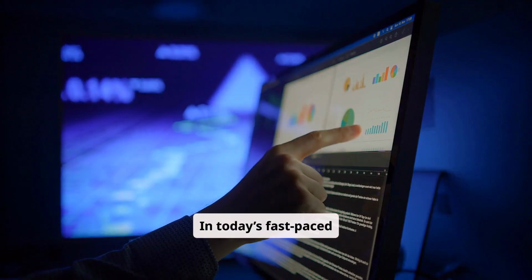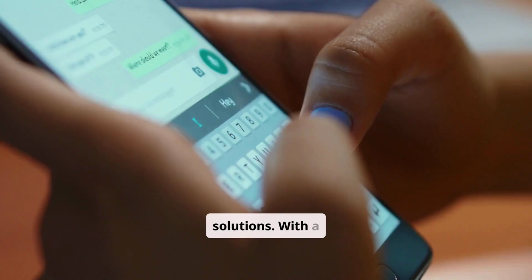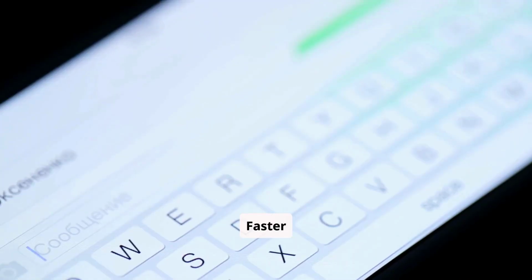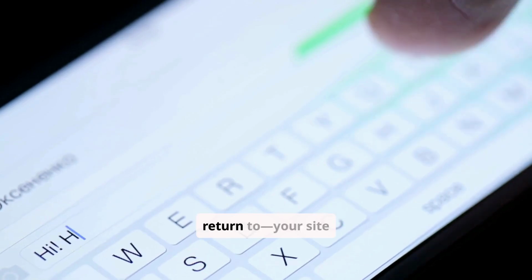In today's fast-paced digital world, visitors expect quick, easy solutions. With a WhatsApp plugin, queries are answered in real time, eliminating frustrating delays. Faster communication builds credibility and enhances your blog's professionalism, making visitors more likely to trust and return to your site.